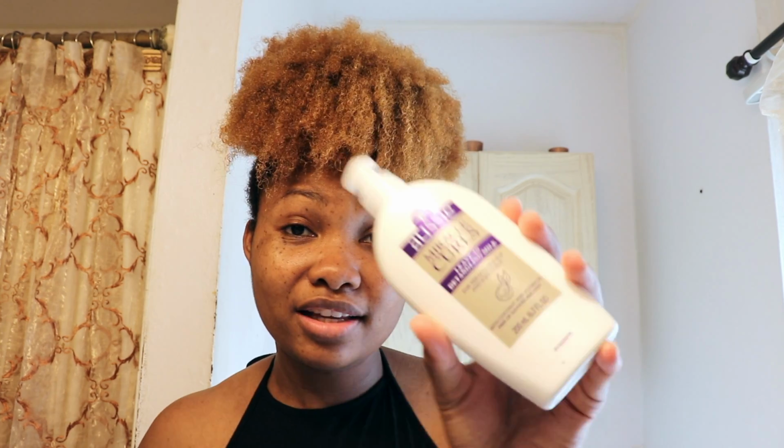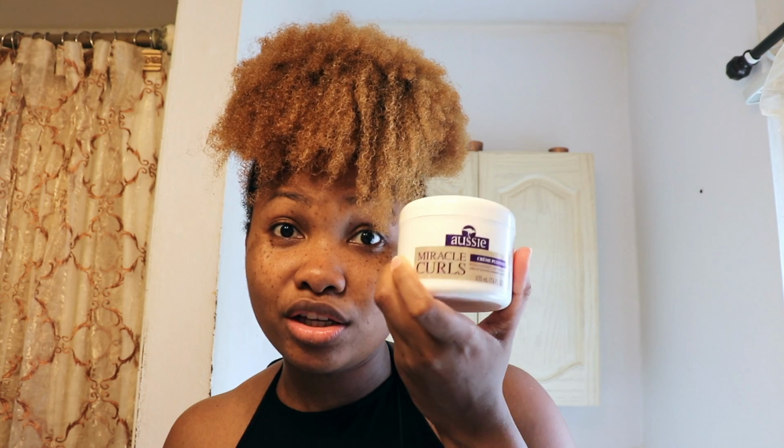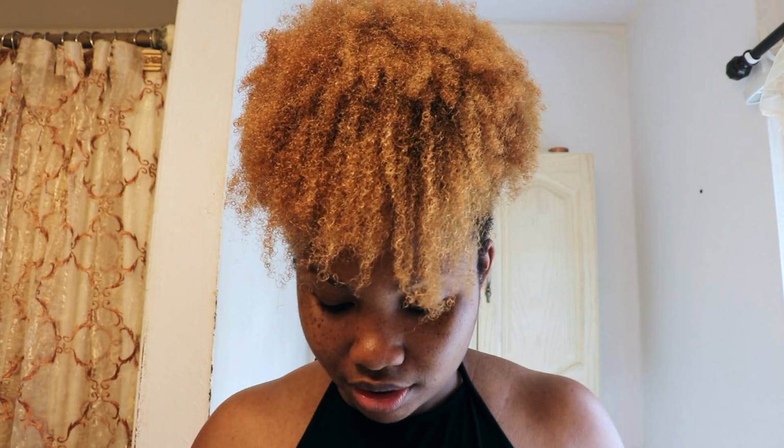I feel like the Detangling milk did its job. It has really good slip and it smells amazing. All these products smell amazing. I do really love the consistency of this cream pudding. I feel like it is a really good blend of, it's heavier than your normal detangler or leave-in, but it's not quite like a custard or anything like that. So love this. I feel like this would be really good in a twist out.